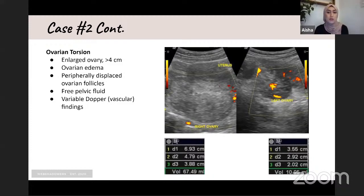So if you see normal Doppler flow, or normal arterial flow on an ovarian ultrasound, that doesn't mean that there is not ovarian torsion. And normal vascularity does not rule out torsion. So if we put the ovaries side by side, we can see that the right ovary is grossly edematous. It's almost 7 times the size of the left ovary. We saw those small peripherally oriented follicles. And in this case, the patient doesn't have venous flow and doesn't have arterial flow.